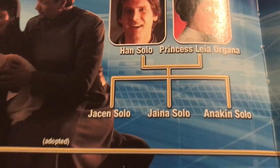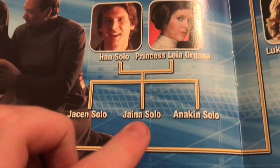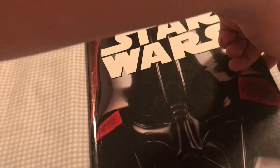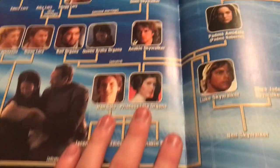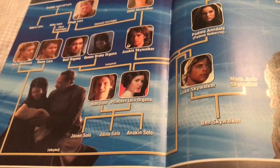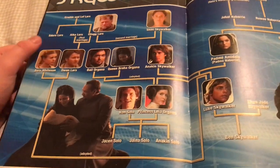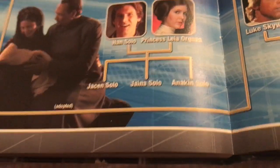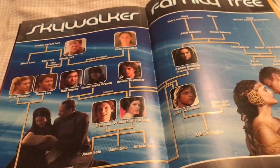Wait a minute. Are you saying they printed Jason Solo, Jaina Solo, and Anakin Solo's name into this book? Those characters being exclusively from the Expanded Universe books, and they put it in print as being the official Skywalker family tree. It just blows my mind how cool that is. Look at their names there like that. I wish they'd included photos, but as it is, it looks terrific.